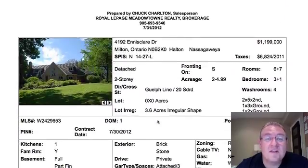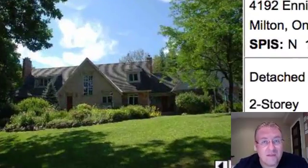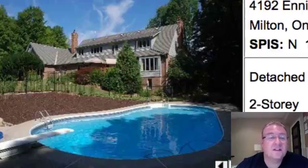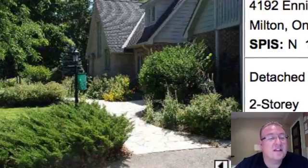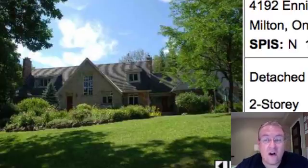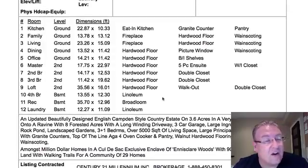I mean, Ennisclare is the next one at 1.2. And I don't know what it is about the homes on Ennisclare, but they never put inside shots, at least in the beginning. And then they wake up and they figure out they need to. 3.6 acres, and it looks like it's like 5,000 square feet. You've got your pool there. And it actually looks like a great listing on paper. It's just a matter of having a chance to see inside the home.